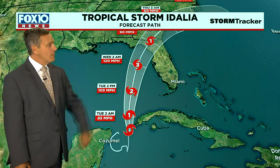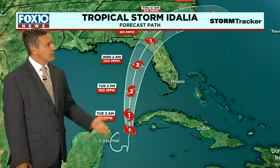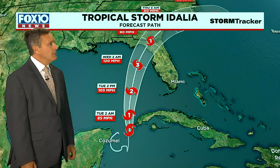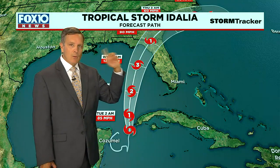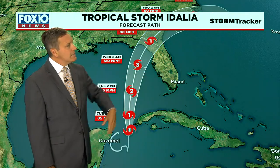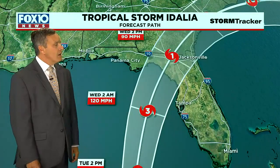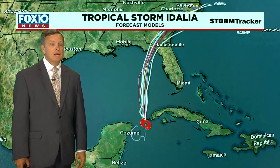The waters are warm here. The wind shear will be lighter along the track, and so we do expect rapid intensification. It could become a major hurricane before coming ashore somewhere between Carabel and Tampa. The worst of the weather will be where the center comes ashore and to the east of there. We're on the west side of it, so we're going to see offshore winds and a little enhancement to our rainfall, but very little out of this other than some rip currents at the beaches, especially Wednesday and into Thursday.